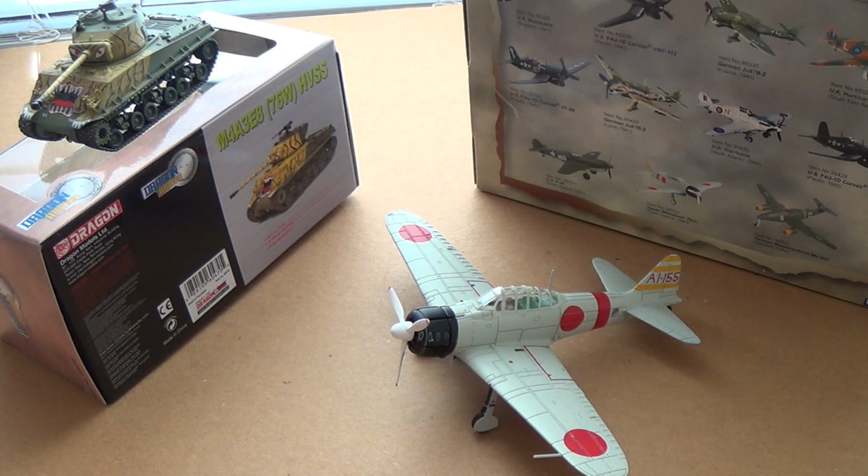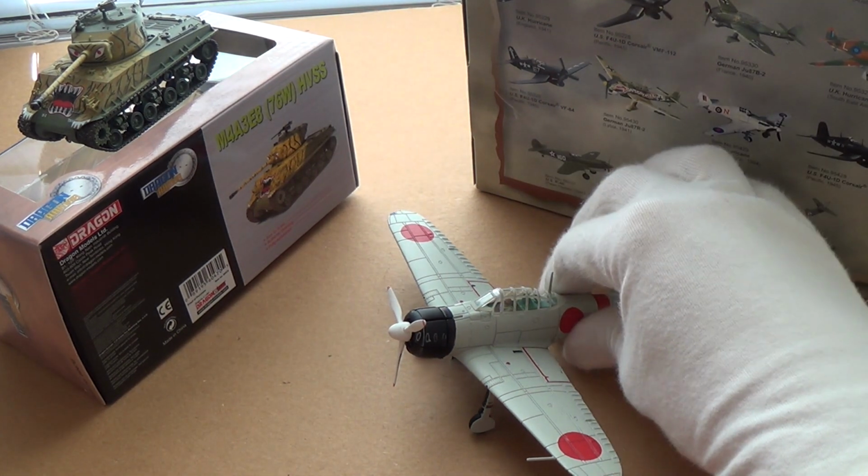The Japanese Zero was really the dominant fighter until the Americans caught up towards the latter part of the war, with the Hellcat and other fighters that could actually engage the Zero in a dogfight. But at the beginning of the war, the Zero was unchallenged in its dominance of the skies of the Pacific, and was a feared and equally well respected fighter. So let's have a closer look.